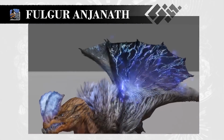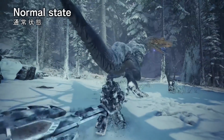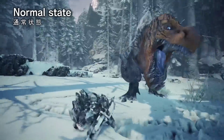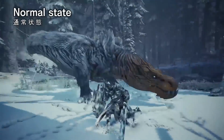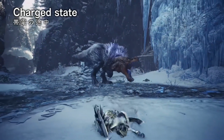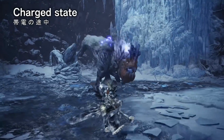Now that you have the basic concept and design, let's go ahead and see it in action. The Fulgur Anjanath in its normal state acts very similar to the regular Anjanath, where it's very much focused around physical attacks. Then it's all about having the electricity build up over time, and that really has an effect on the gameplay as well.